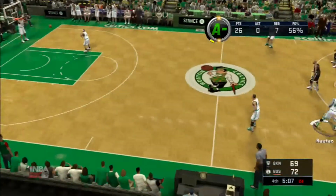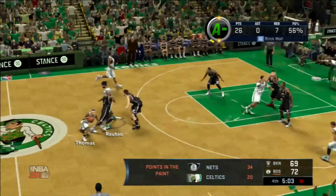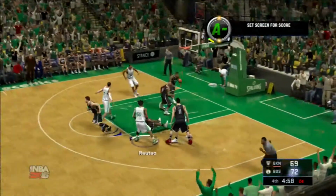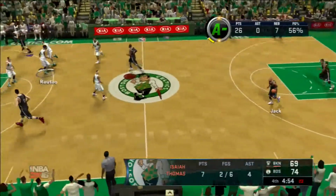To have late in a close game. Exactly. This is the time to attack on the interior and convert those easy opportunities. Thomas, good. Not his best game, but they're still getting it done collectively.